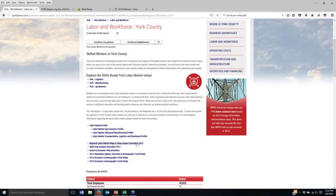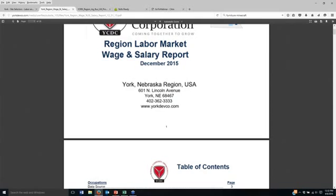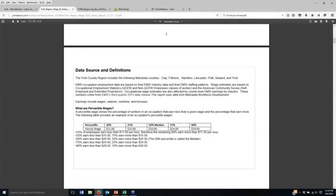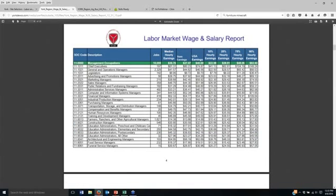The third Skills Ready product that's included on the York County site is what Lisa referred to before, which is a real basic but very comprehensive tool called the Labor Market Wage and Salary Report. And as Lisa mentioned before, many of our clients really like this in terms of improving the knowledge and awareness of their existing businesses in terms of what the overall wage structure looks like in their labor market. It's very comprehensive. It includes information on all occupations that exist within that labor market, by 6-digit standard occupational codes.